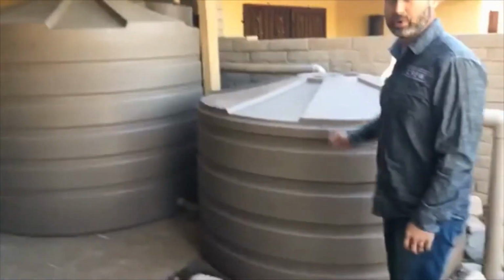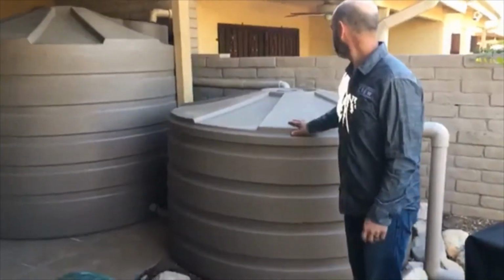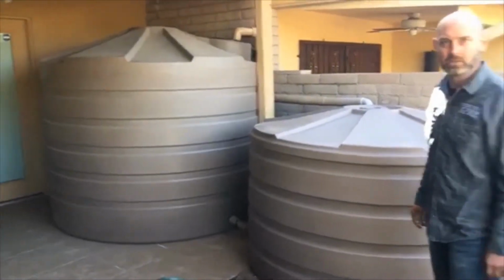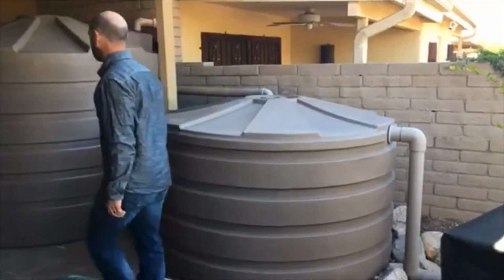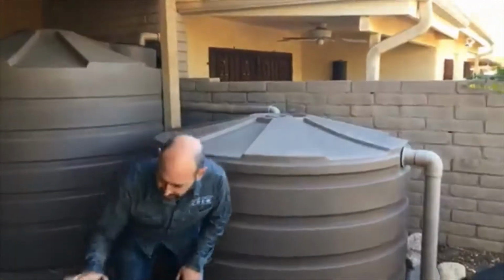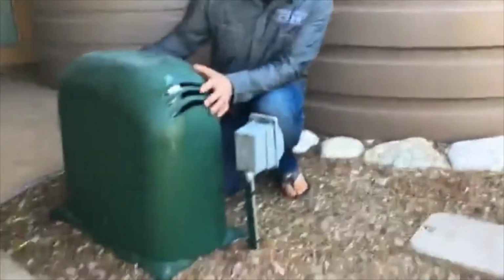Alright, so here we are on the corner of the porch. As you can see, we've got a big 1330 and a 660 tank, which are linked with the tank on the other side, giving us about 2,500 gallons. And they're nice and full right now because, well, numerous issues.